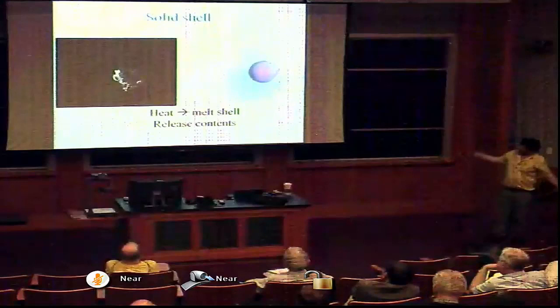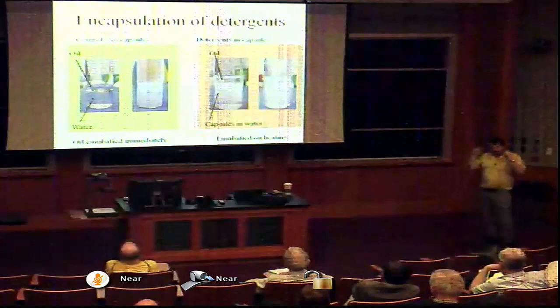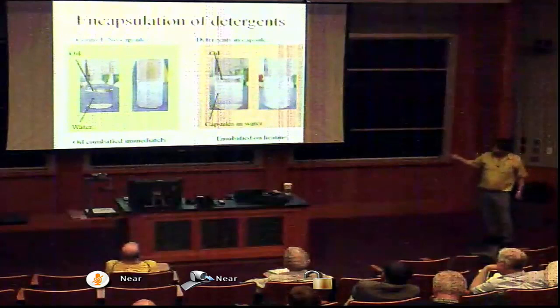We did this because we're challenged to make a way of encapsulating material for laundry detergent. In fact, we were trying to encapsulate some starch, but just to show that you can encapsulate something, we encapsulated the detergent. So here is water and oil with some detergent. If you mix the detergent and mix them up, it emulsifies. That's the way you clean things.